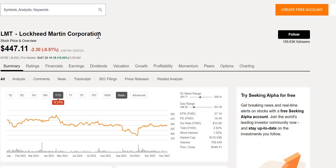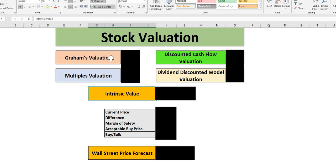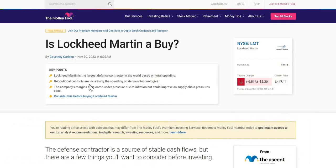It may look undervalued, but at what price is Lockheed Martin a buy now? We'll find out when we run it through our valuation model, getting to our intrinsic value and acceptable buy price. We'll also take a look at some of the risks that they do face, as well as some of the positives that we should know in terms of Lockheed Martin.